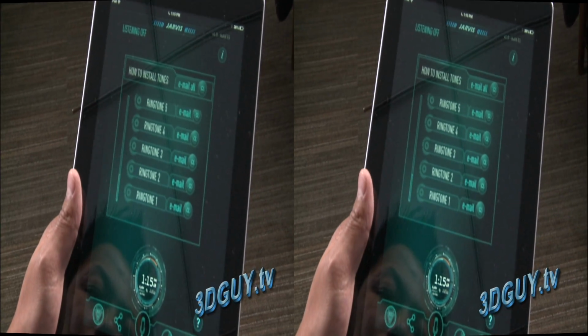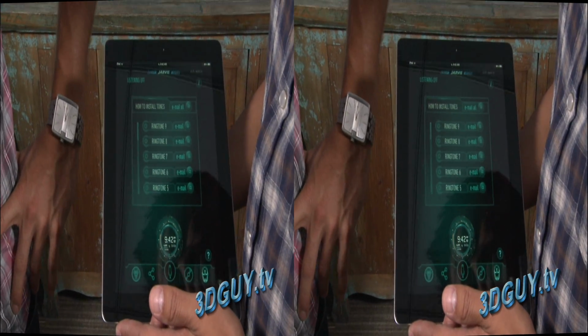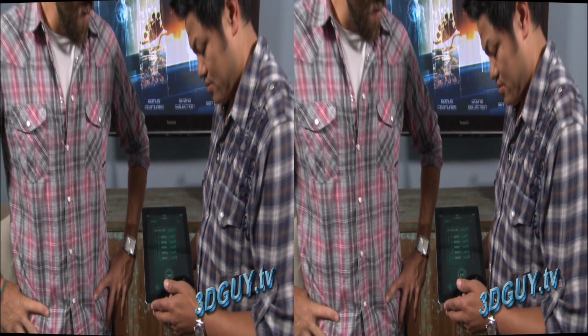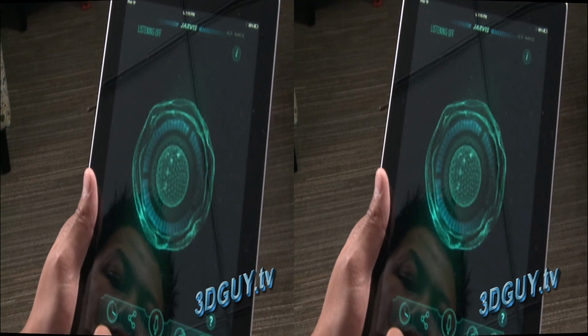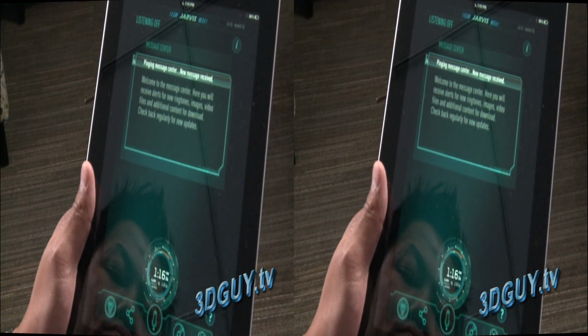Incoming call. I've put it on screen. So there's an alert for everything on an iOS device, all settings, voicemails, text messages, emails, everything you can possibly want. Right. There is a message center. Accessing. Where we will be sending you new messages.